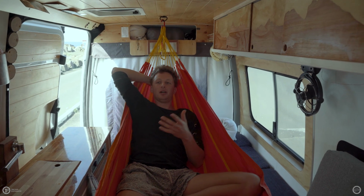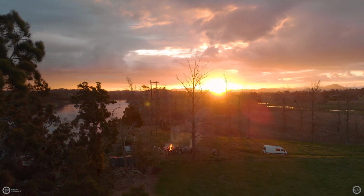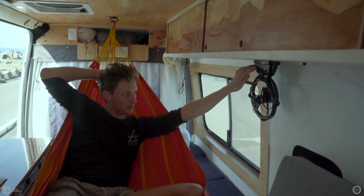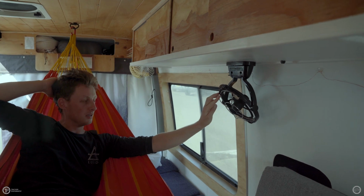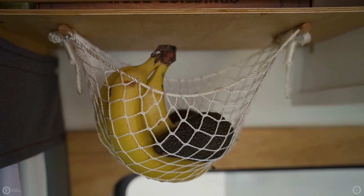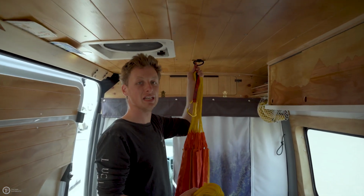It means that we can chill in here, read a book, or comfortably sleep 3 people in here, 2 on the double bed and 1 on the hammock, or even up to 6 people, which I've done on one occasion. To my left here, we have this awesome little fan, which keeps the air moving around the van on hot nights when you want to chill out. And I've also got the fruit hammock over there as well.